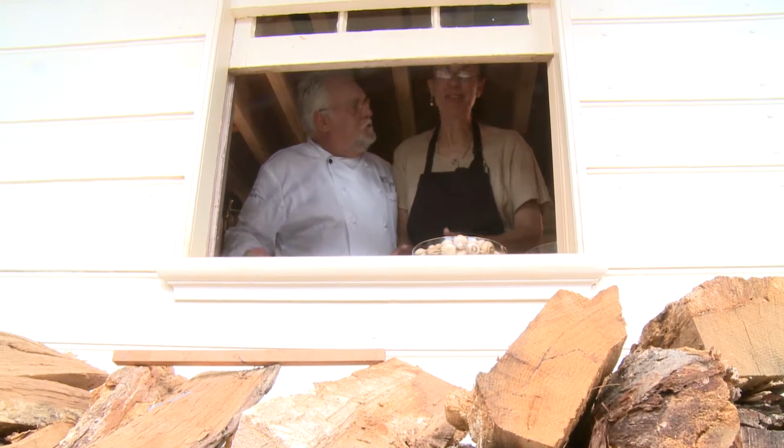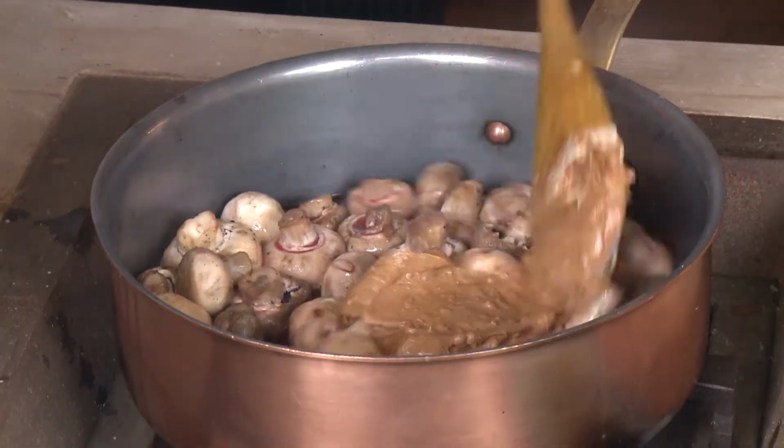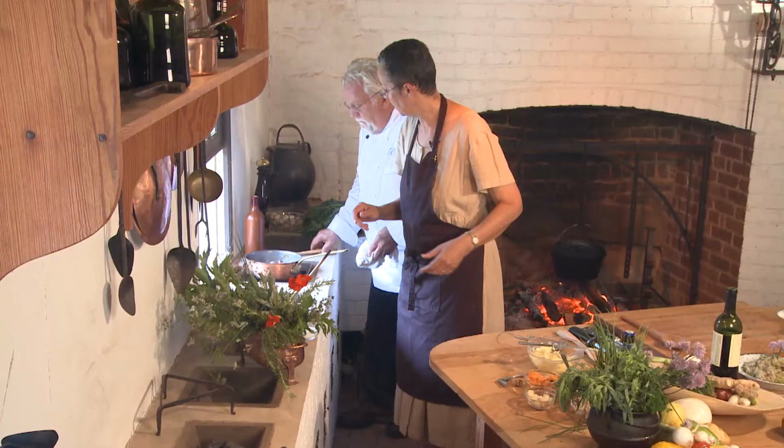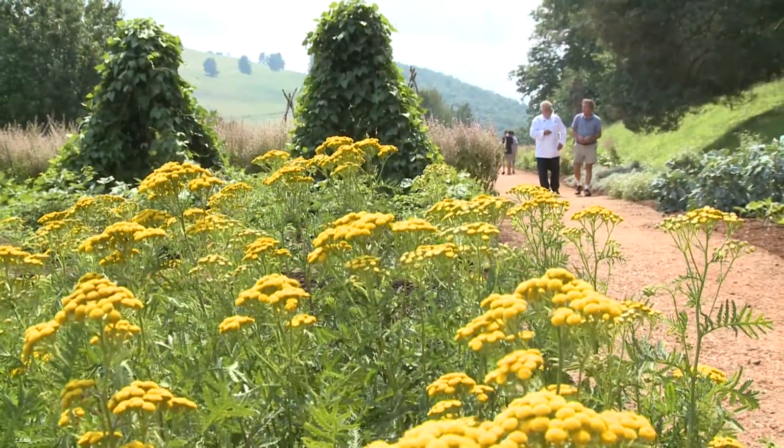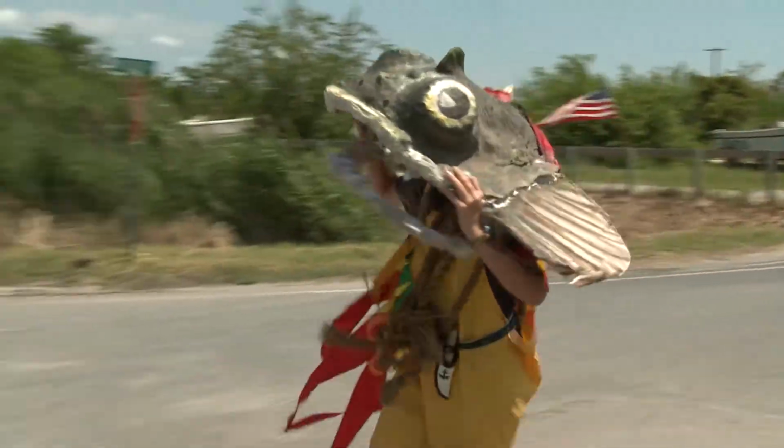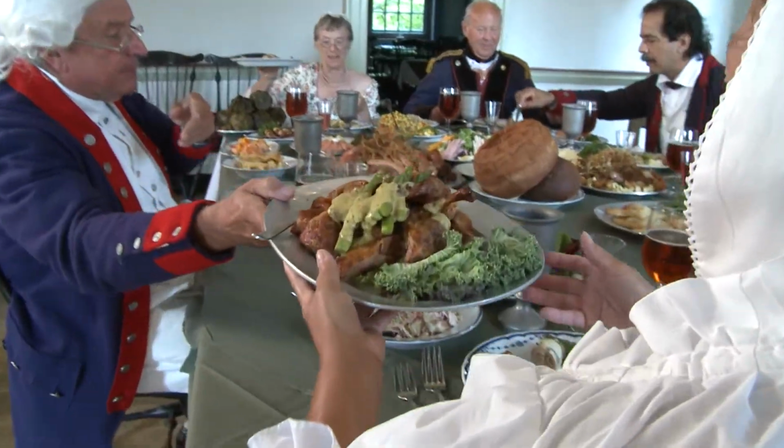Breaking in a new stove is always an exciting thing, but breaking in a Thomas Jefferson recreation is just spectacular. You don't get that chance very often. History's been made. That's right. Tour his vegetable gardens. It's just so much to see. You can spend a day here, plus much more. So step back with me to 18th century America and savor the great flavors in A Taste of History.